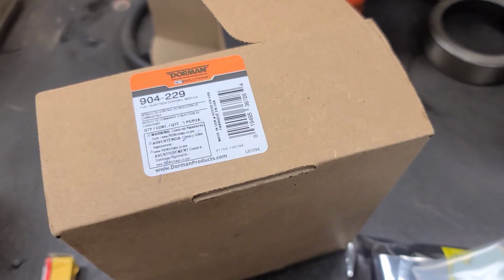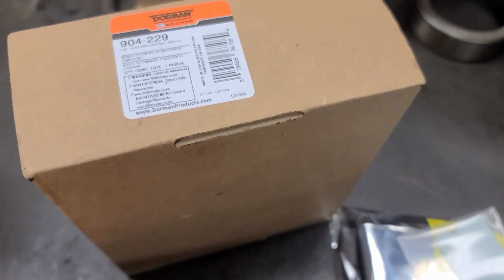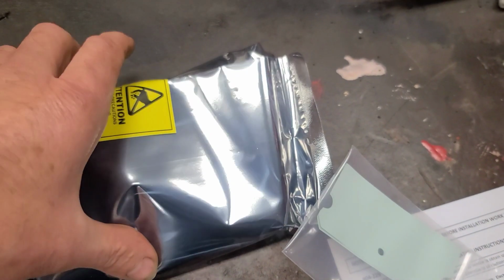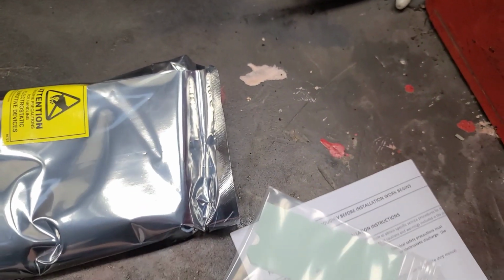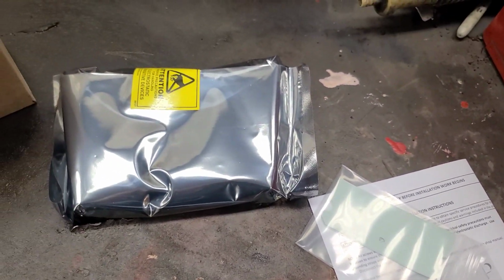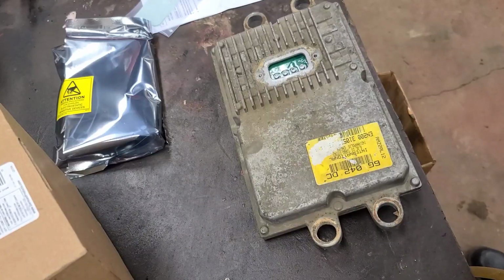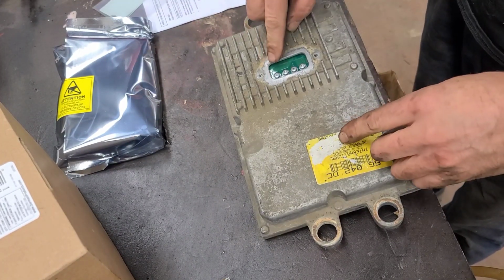So we're back. Today we have the fuel injection control module repair kit and a new glow plug for number 8 cylinder. This is static sensitive, so we've got to ground ourselves before we touch this and take it out of the package. So we're going to go ahead and remove the FICM from the truck and disassemble it as per these instructions here.